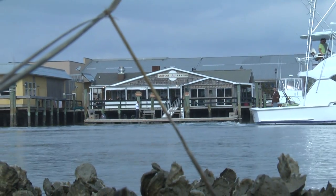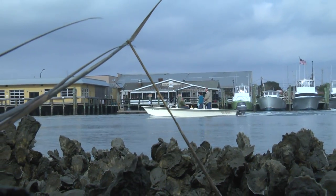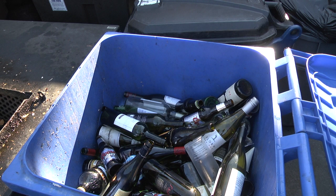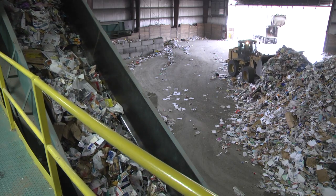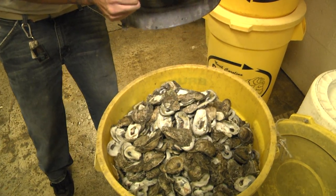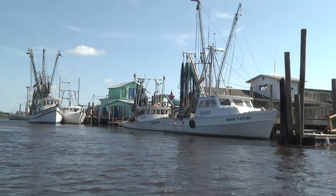A little farther, more, there, an oyster bed. While recycled glass is made into new bottles, recycled plastic is turned into new containers, and recycled magazines make new paper, recycled oyster shells do something much more. They keep coastal waterways healthy and thriving.